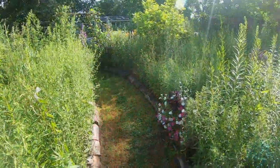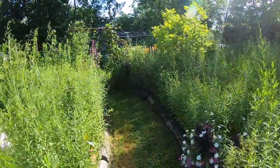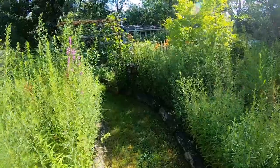So without further ado, let's head out into the garden. I'm going to give you the tour first, see what happens with the garlic bed, and then we'll have a quick little chat on the flip side. Let's head towards the garden now.